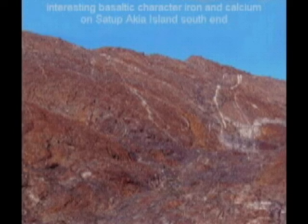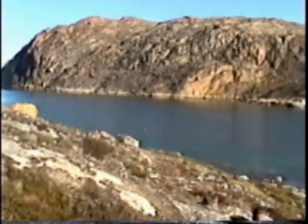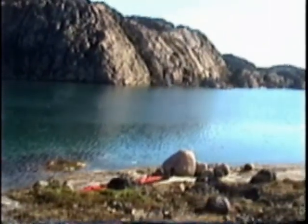And this is iron in the Inarswit area. It's right near Inarswit, and it's a nice place to be. This fjord wraps around and comes on the other side as a U shape.